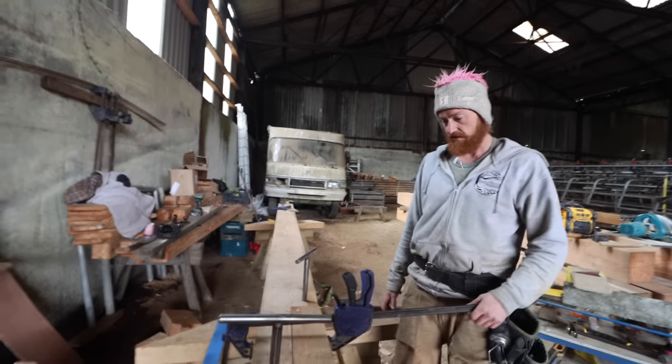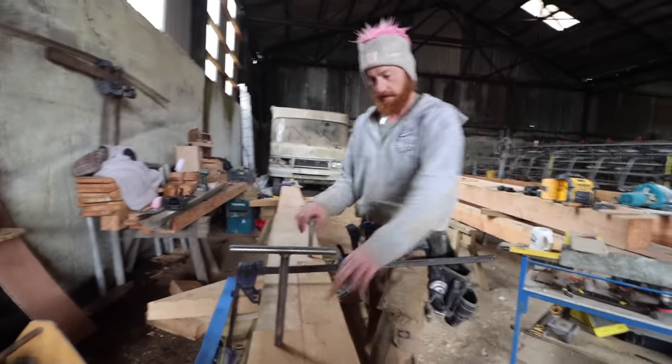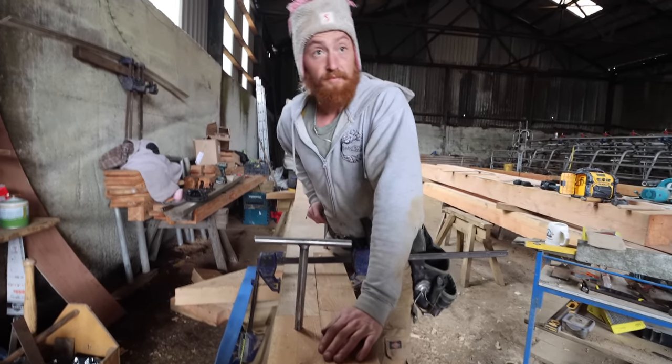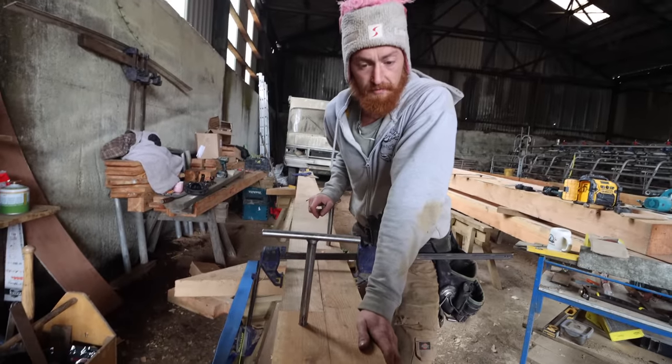Because this is only 4 inch, you can end up with a tear down through. Really, you're just making it a 4 inch timber if you don't do that. That's the problem with this sort of half flat joint. Cool.